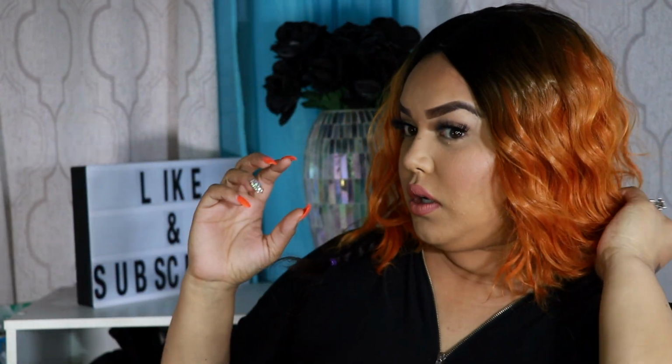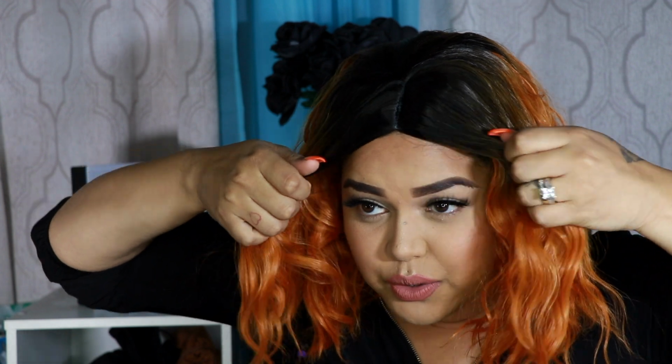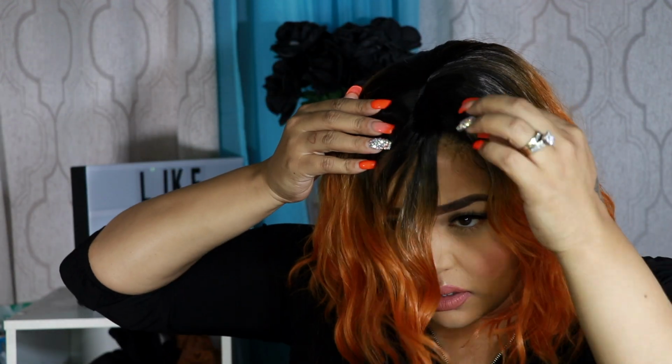Honestly, I think it would look good if I knew how to blend it in and whatnot. But since I don't know how to blend it in, I think it would look cute if I were to cut bangs with it. Kind of part it this way. I do like that, it even makes it look a little bit more natural on the natural side. What do you guys think about this? I honestly don't think it's bad at all.